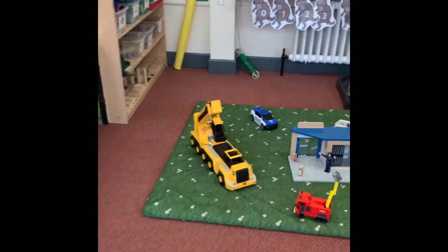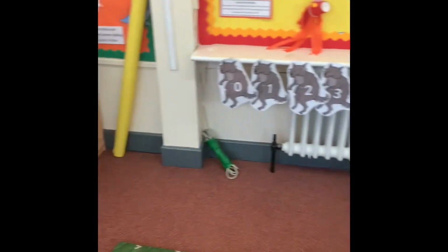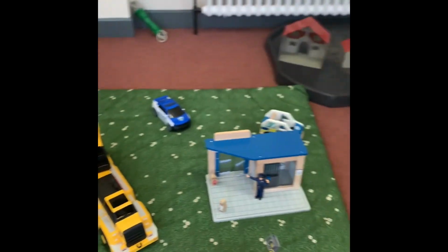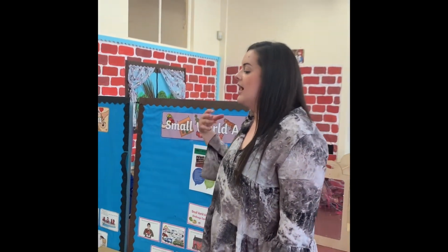Over here we have a very big small world area and construction area. This is where we're going to build with our Lego, and we're going to make big towers of construction, of houses. We can also play with trains and cars, and again, it is very, very fun to play with.